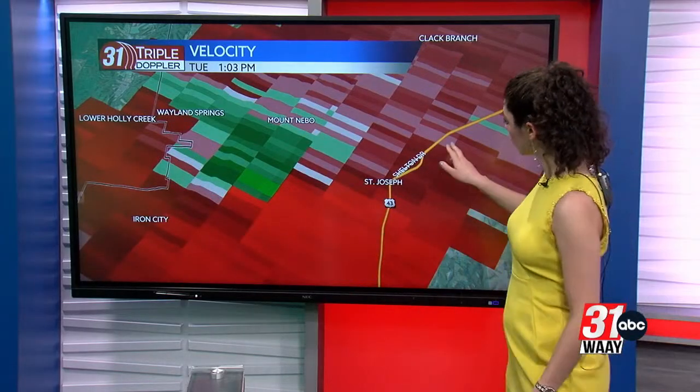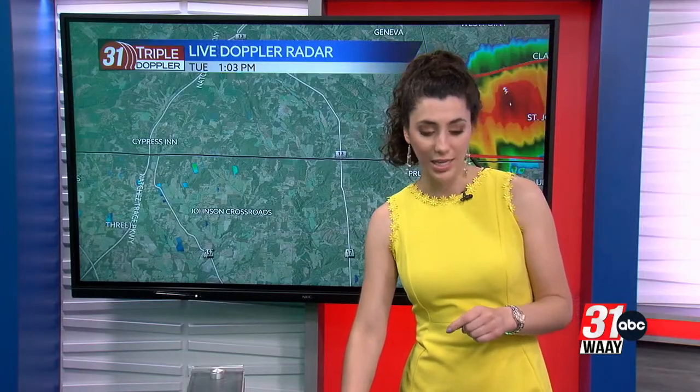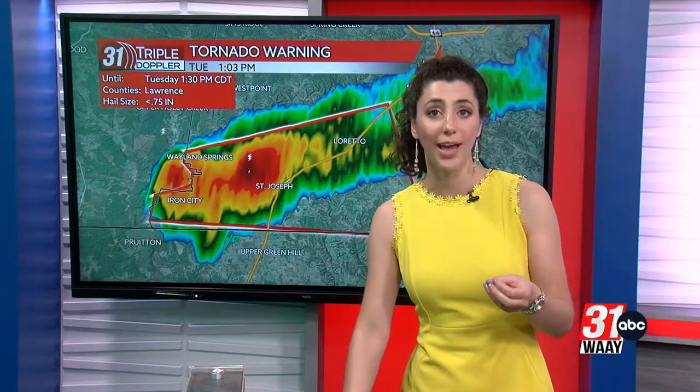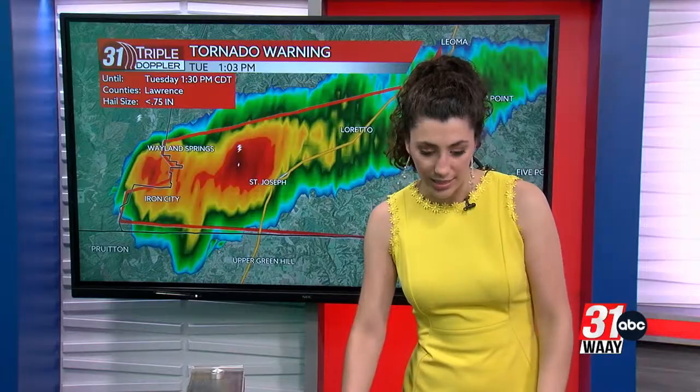It is making its way right where Shelton Drive impacts 43, heading towards just south of Clack Branch and continuing to stay in our area. I'm going to continue to monitor this as it tracks east, making its way towards St. Mary's, just north of Rascaltown, Liberty Grove, Peppertown. All of you need to be in your safe space immediately. Again, this tornado warning is in effect until 1:30, continuing to monitor this with some small hail as well, a lot of wind, a lot of rain sticking around. We're continuing to watch this as it tracks east.